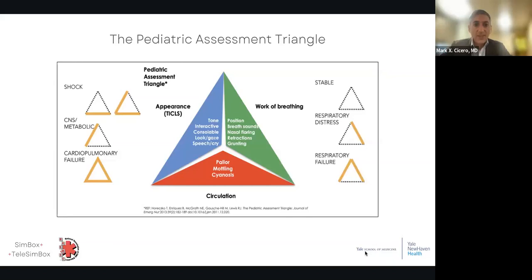What's their tone like? This is the piece where having some degree of familiarity with development for babies and toddlers can be helpful, but just looking at their eye contact, whether they can be consoled, what their tone is like: are they floppy? Are they rigid? Are they having seizures? Are they able to sit up and play? Are they able to speak if that's age appropriate, or are they crying? And if they are crying, is it a strong, constant cry, or is it a weak, whimpering cry?